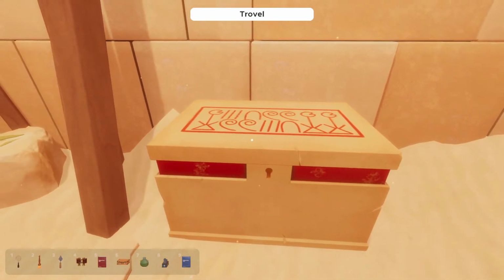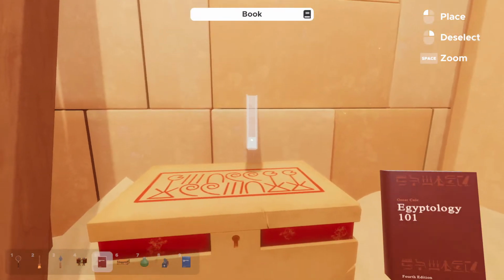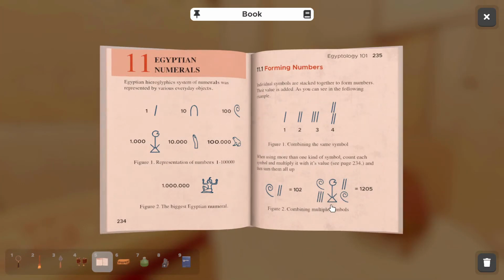Trouble. Okay. Then we have binoculars, and let's read this. Oh, this thingy. Okay, hold on. So, do I have to add these? Okay, let me read everything.